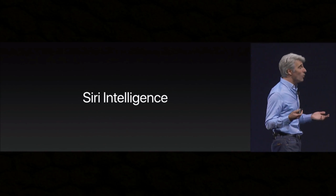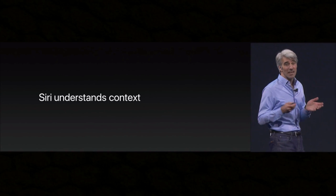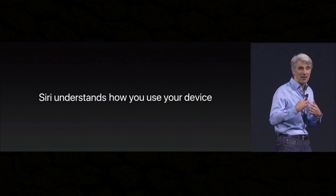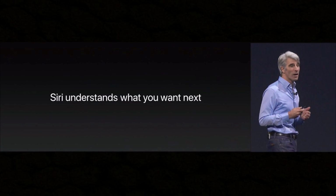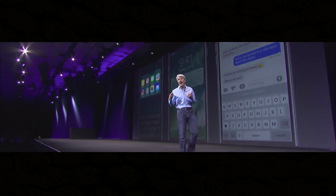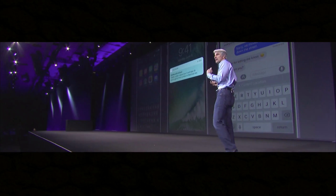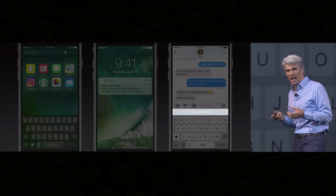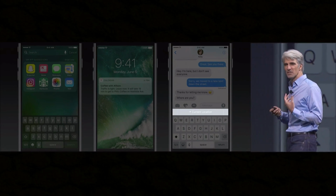Now, Siri isn't just a voice assistant, because with Siri Intelligence, Siri not only understands your voice, it understands the context, it understands your interests, it understands how you use your device, and this allows it to ultimately understand what you want next. Now, we've all experienced this where Siri can help us predict what apps we might want to use next, give us a time to leave notification based on our calendar and where we are, help us respond to a text message. In iOS 11, Siri uses on-device learning to understand more about topics of interest to us.